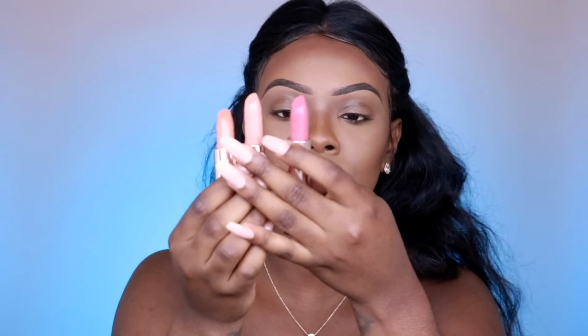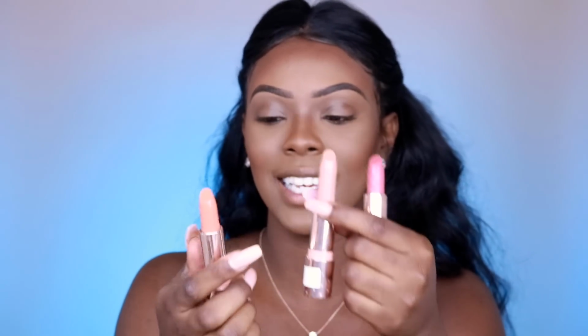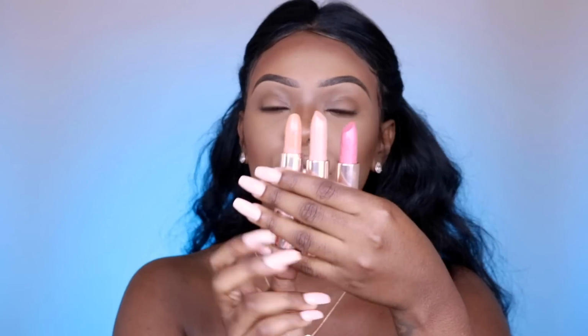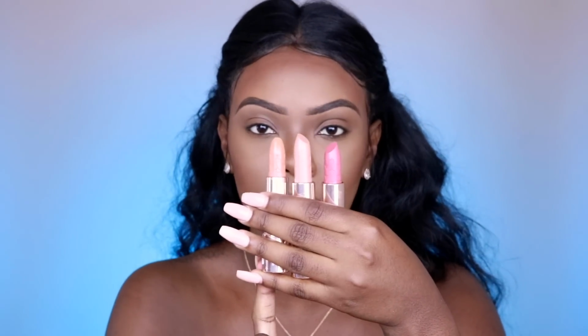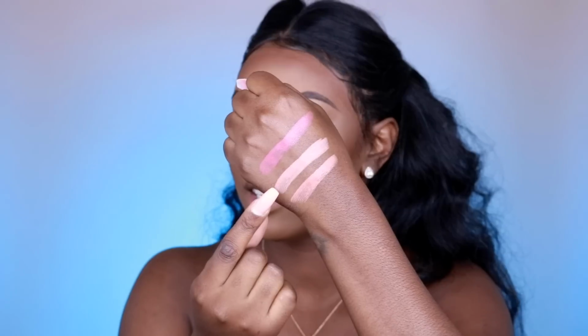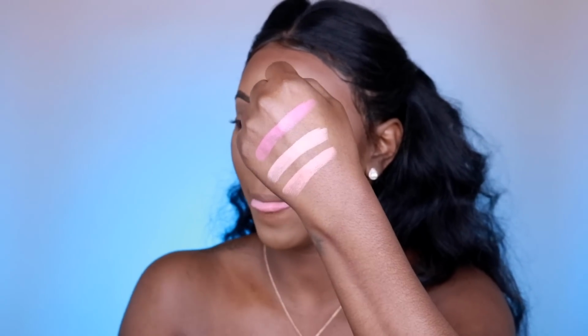So this one is called Come On Sis. Love that. This one is Quickie, and this one is Ooh. Each of these go for $7, or you can get them in a bundle for $21. So I went ahead and swatched them for you. This is Come On Sis, this is Quickie, and this is Ooh.